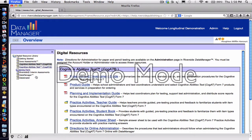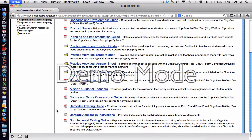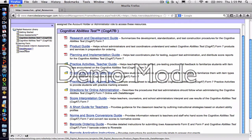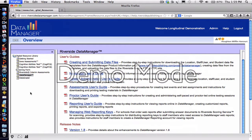We also have digital resources for the COGAT: research and development guide, product guide, directions for administration, score interpretations. Basically anything you need regarding the COGAT can be found here within the digital resources. And then for Data Manager, there's also a lot of information here. So reporting user's guide, a navigation guide, getting started, what's new in Data Manager, product information. Just a lot of stuff you could go through and discover on how to use Data Manager more effectively.